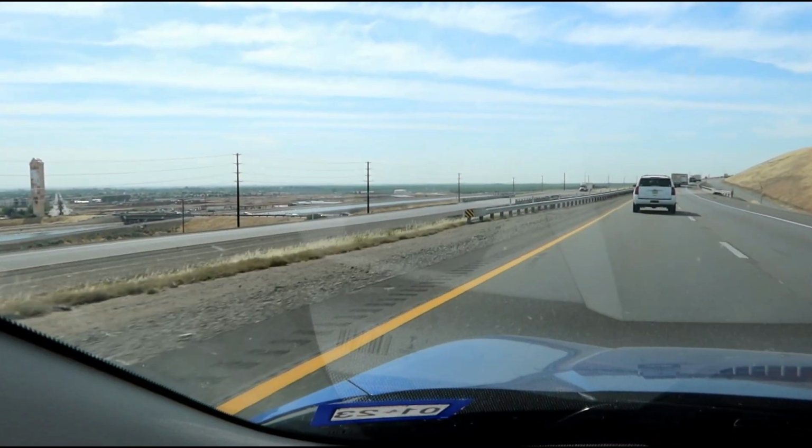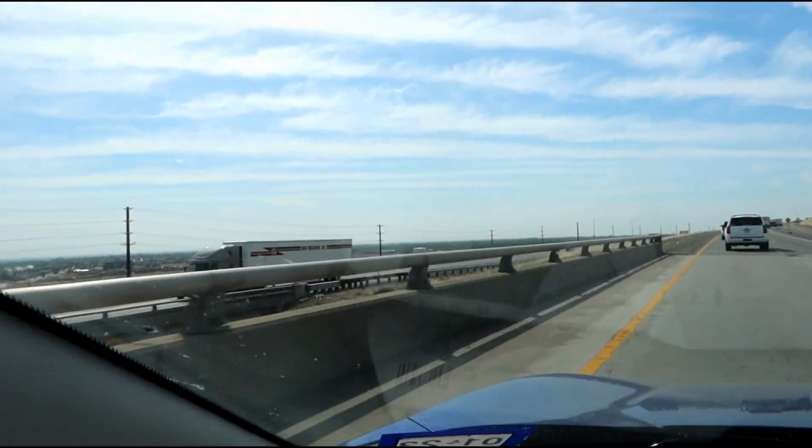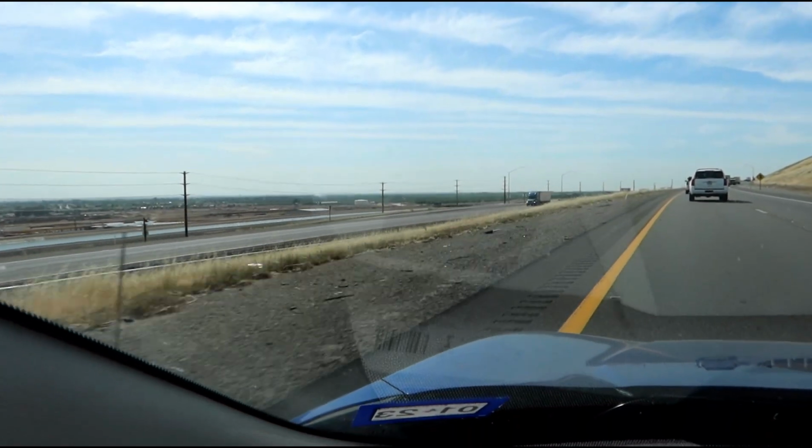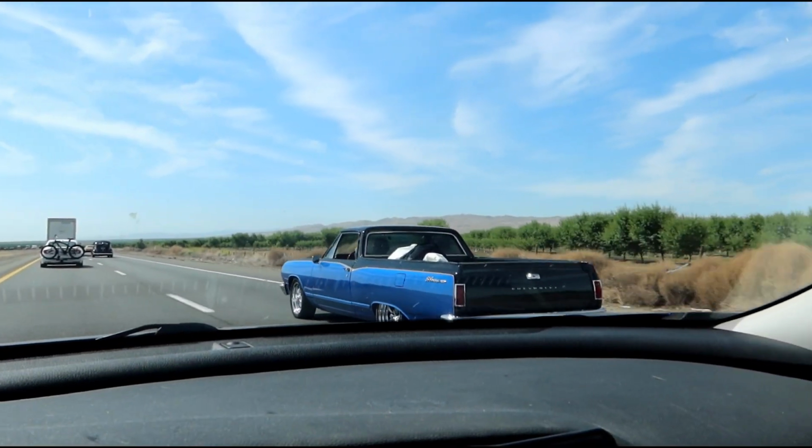So that's the California Aqueduct right there. That's bringing all the water that falls on Northern California down to the desert that is Los Angeles. Little mini car show here.